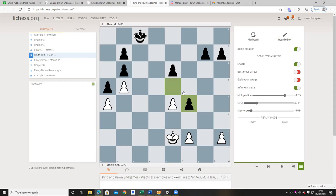And suddenly the black king, which looked so promising a couple of moves ago, doesn't have a route into the white position. Because when white plays e5, we notice that the penetration possibilities of the black king are restricted, because white's covering c6 and d6. And so the black king can't get through. Any potential route for the black king is going to be on the king's side.